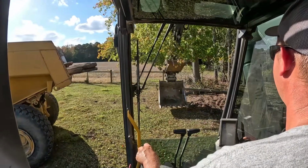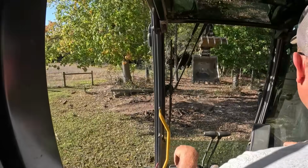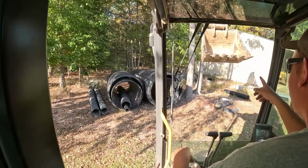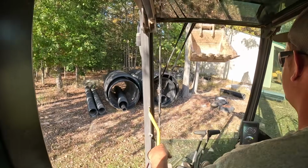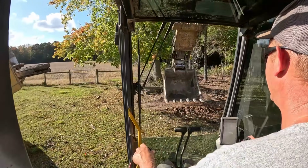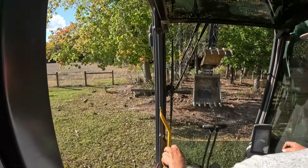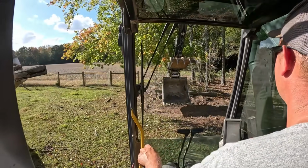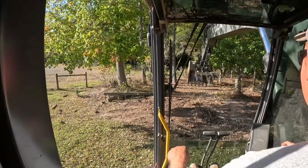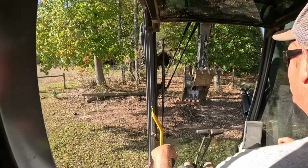I'm going to leave the excavator down here. I'll probably end up taking some more trees down right here. I don't have time to do it today. I'll probably end up grabbing those trees right there, and I wanted to add on to the shop and make it bigger. While I have the bigger excavator here, it'll make quick work of doing that. Quicker work.